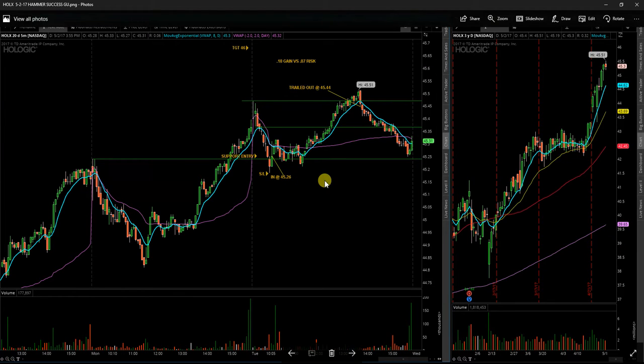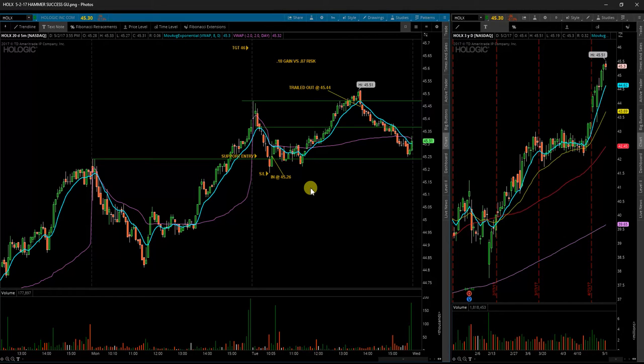Next up, HOLX, Hologic Inc. This one, I did not want to get anything off of the open, and I waited. Just like in my video last night, it came right down to my support entry here. Got a little bit of a break back above this level. Kind of had me a little worried about this move in this area here, but I did kind of expect some sort of consolidation. You can't always just have a straight V bottom reversal and bounce right back up to highs.